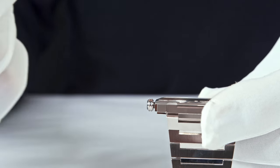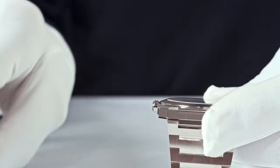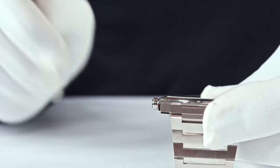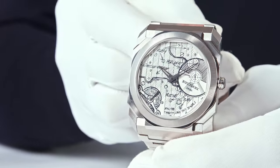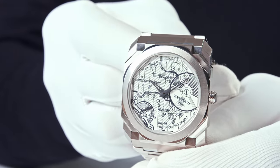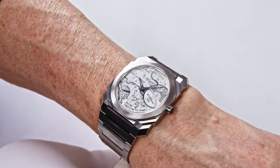I set it, 60 hours power reserve, and then you screw it in, and you see from the side I've been screwing it in, and when it is screwed in, the watch is waterproof up to 100 meters. So really a sports watch, very elegant and very nicely done to celebrate this anniversary, 1884-2024. Now, let me show you the gold one.